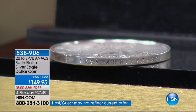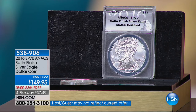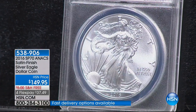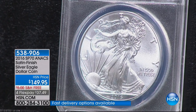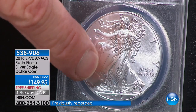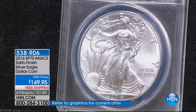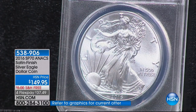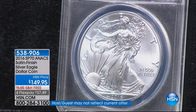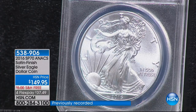The 20th anniversary coin was very simply the very first SP or satin finish coin, or a reverse proof coin, sorry, that they did in 2006. That coin's rare. They did 250,000 of that coin. It sells for like $1,100 in this condition. I've got this coin, which is substantially rarer at 186,000, not for $1,000 or $1,100 or $1,200, but still for $149.95. Because, like I said, I bought more than anybody else on the planet of these things, because I know a good coin when I see it.